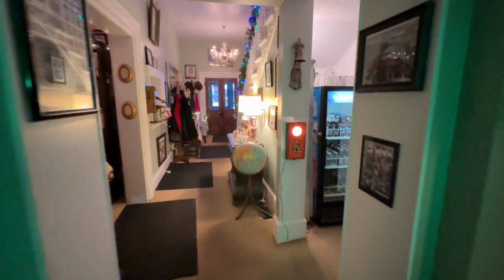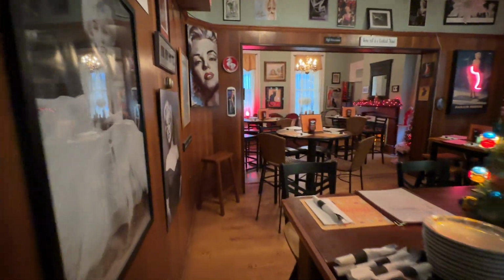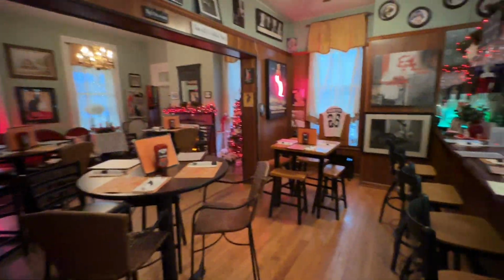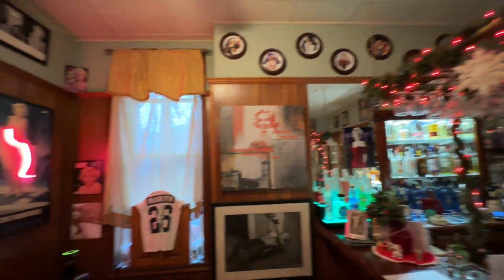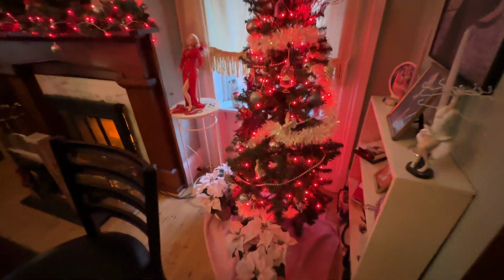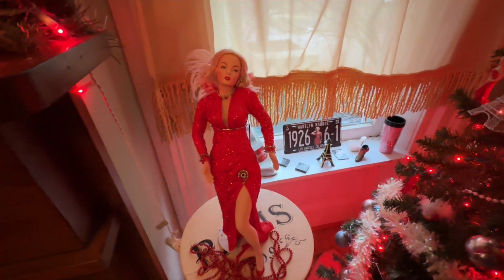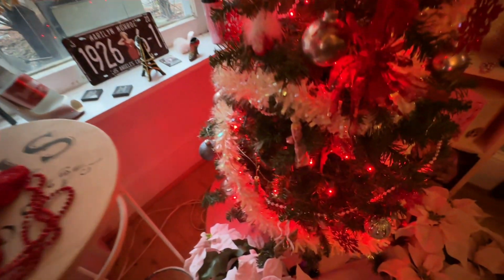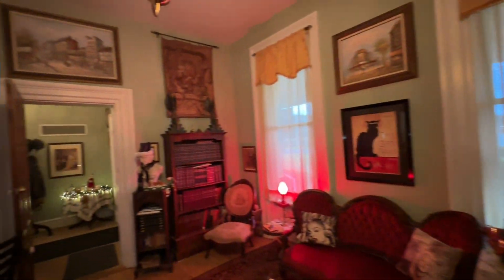Show you guys the Marilyn Monroe themed bar. Coming in this way. Look at all these pictures of Marilyn. Did a nice job decorating that across there. So if you're a Marilyn fan, you're gonna love it. A Marilyn themed tree. There's some ornaments of Marilyn on there. Some different ones. Little figurine of her. A lot of times he told me people send him these things to put up in here. Nicely decorated throughout.